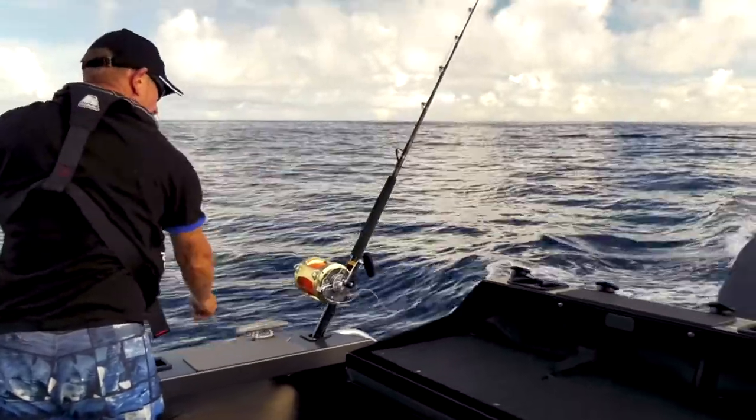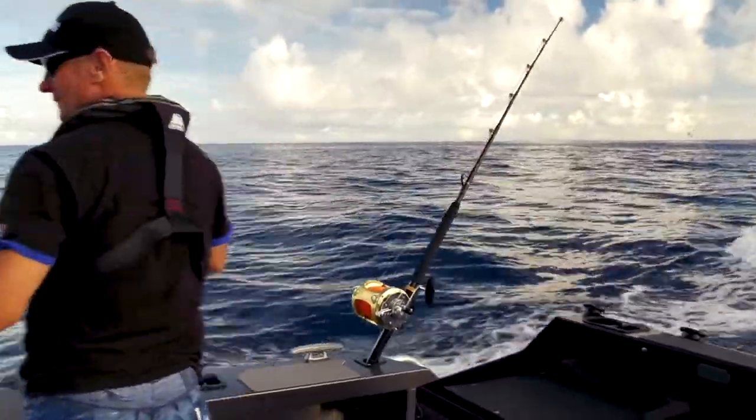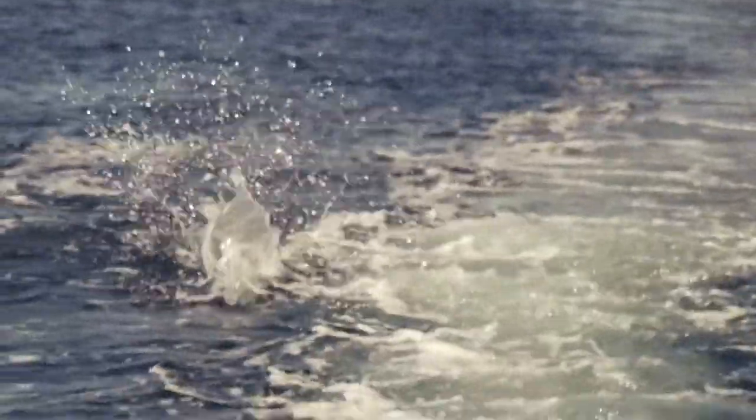I like two big ones in nice and close to the back of the boat, only 4 or 5 metres maximum out the back, two big booty lures that make lots of splashing, and I put two medium-sized lures out on the outriggers. The big ones are basically there for a blue marlin. If there's a blue marlin around, they sometimes come really close to the back of the boat, and those lures making all the splashing, they might get some attention.